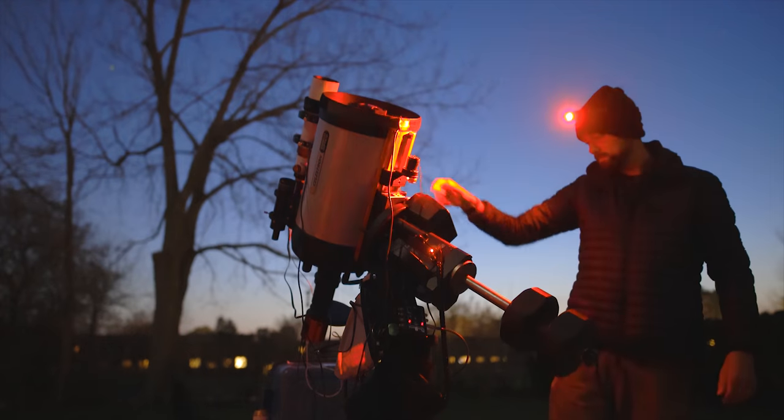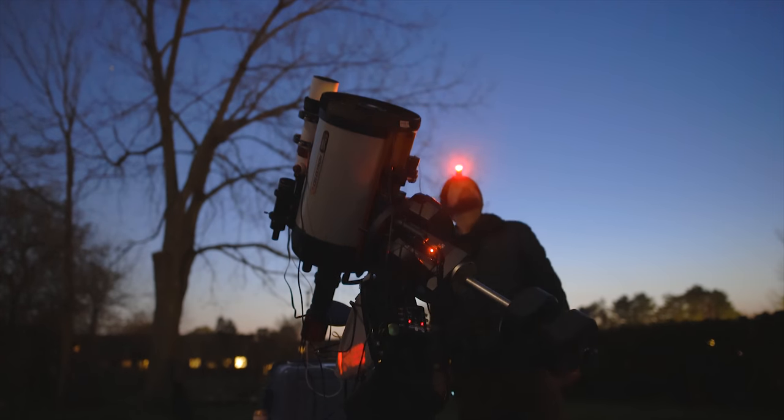Hi everyone, this is Trevor Jones from Astro Backyard, and tonight I'm going to be photographing a beautiful spiral galaxy in the northern constellation Canes Venatici called the Sunflower Galaxy.